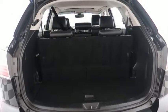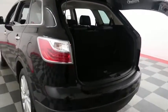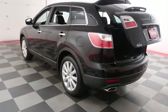There's a 50-50 split on the back seats, so you can fold those down if you need more room. Power assist liftgate, so it's simply the press of that button, hatch folds itself down just like that.